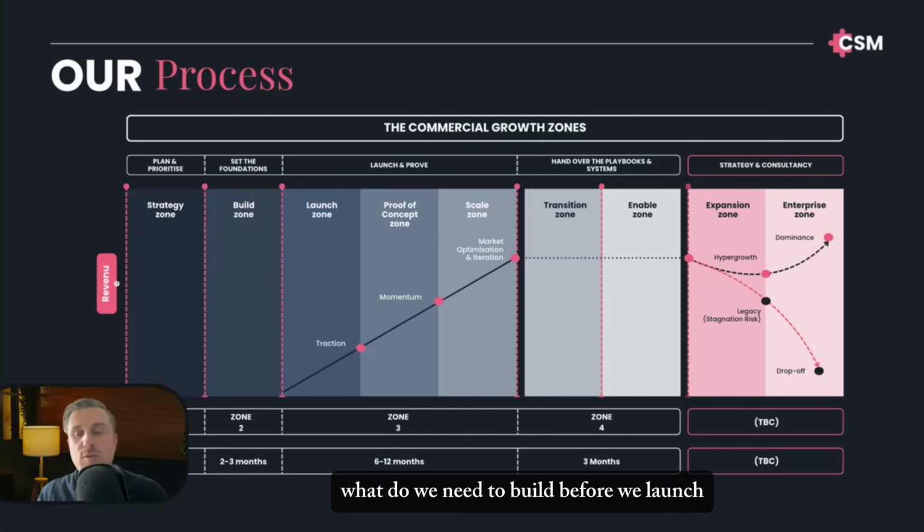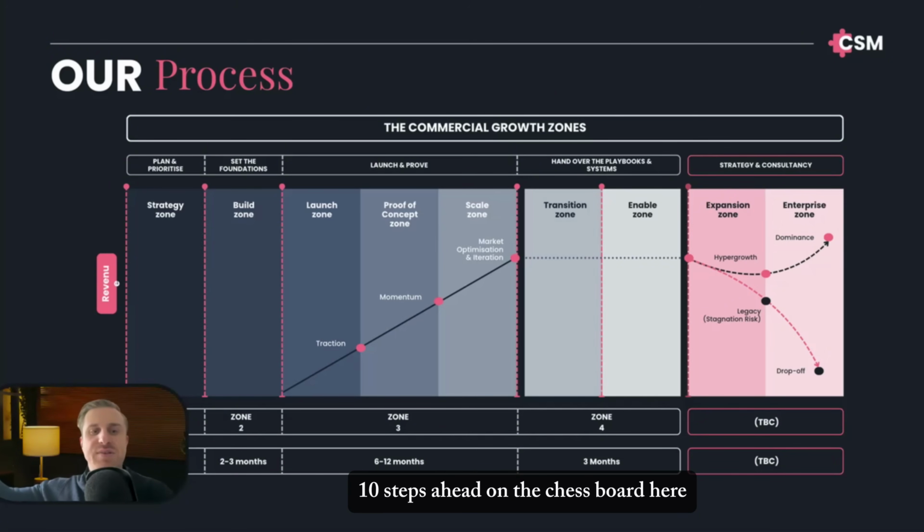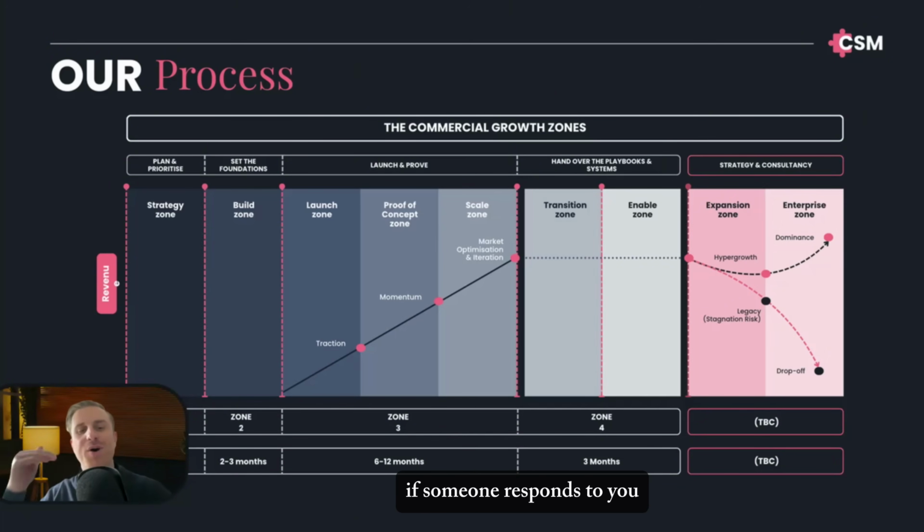What do we need to build before we launch? Because we need to be kind of 10 steps ahead on the chessboard here. If someone responds to you, you want to have that collateral to hand, the case study that you can quickly send, or the video, or whatever the case may be.